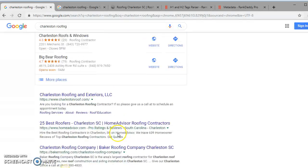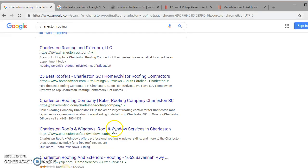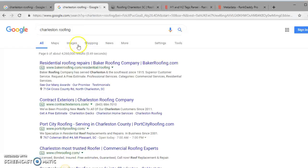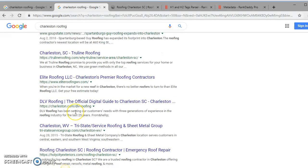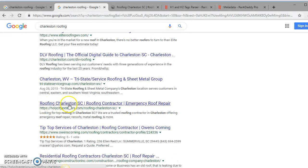You probably know that 80% of all new searches choose one of the top 3 search results. So about 80% of the new customers are going to these businesses. And I'm sure you as a business owner would like to get a part of that. And so I continued looking and found you on page 6 back here, right here, Holy City Exteriors.